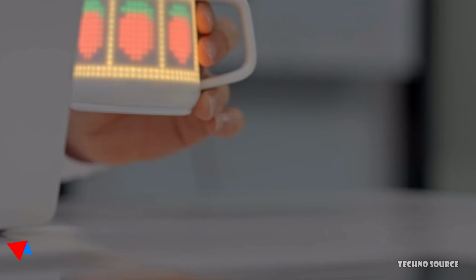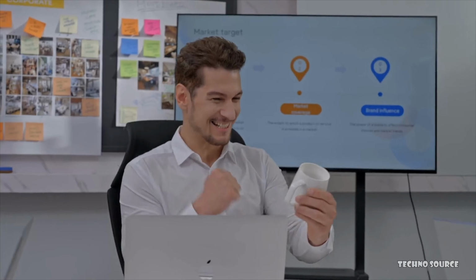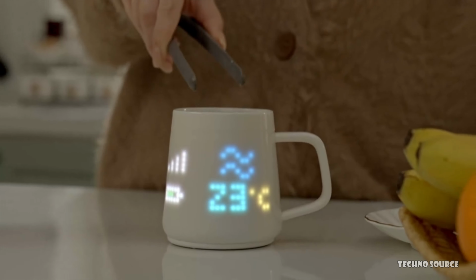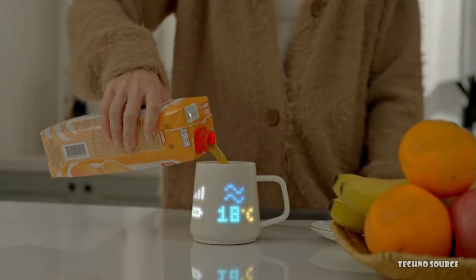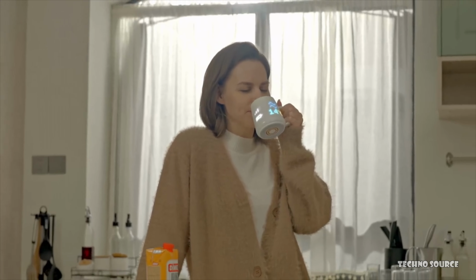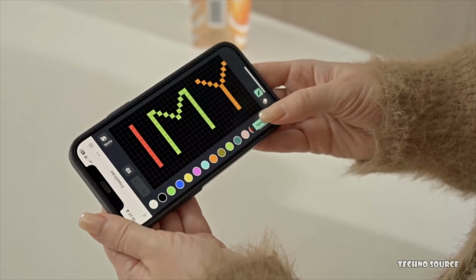So there you have it, a much closer look at some truly innovative technology designed to simplify, enhance, and add a little bit of fun to our lives. From securing your digital world on the go, to gaining deeper insights into your health, and even keeping your plants happy, these products offer some really compelling solutions.